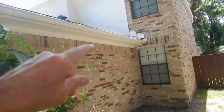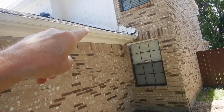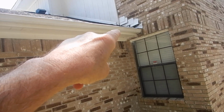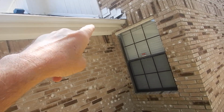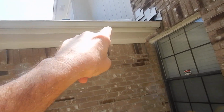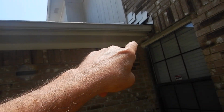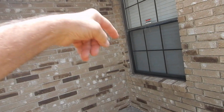Now we come over here. This is my counter flashing that I was talking about. That should be bent in and sealed. Okay, rain gutter, we should have kick-out flashing right here, which we don't. And rain gutter should be an inch away from the wall, which it's not. And that's your window. So water, there's nothing keeping water from just coming down in there.